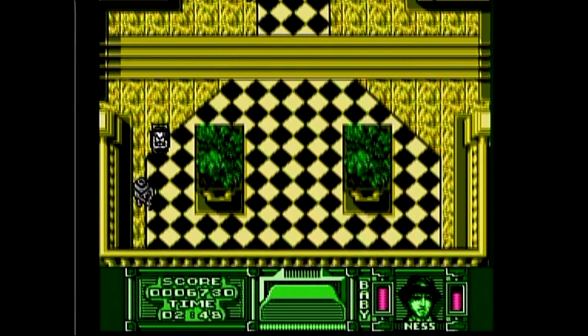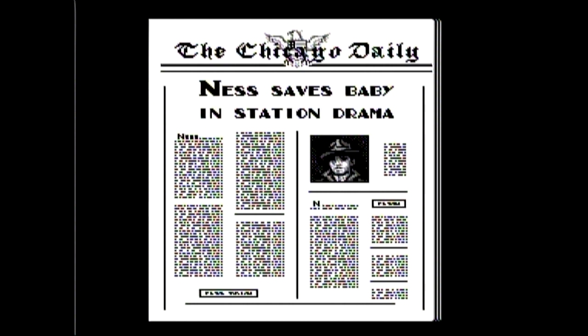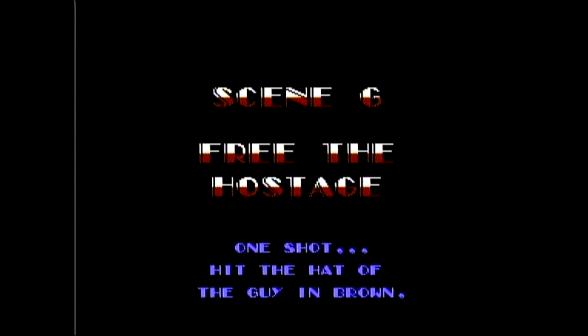There, with enough perseverance you get to the end. It looks like a dead end, but you don't die, you just beat the level. It's a good thing too, because that baby was only 2 days from retirement. Let's jump right into stage 6 where I'm supposed to kill the man in the brown hat holding the hostage.